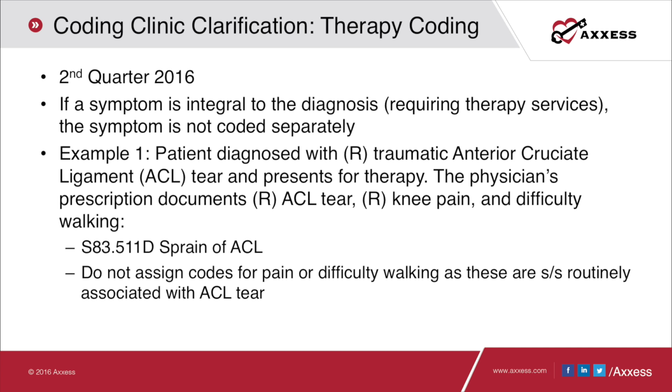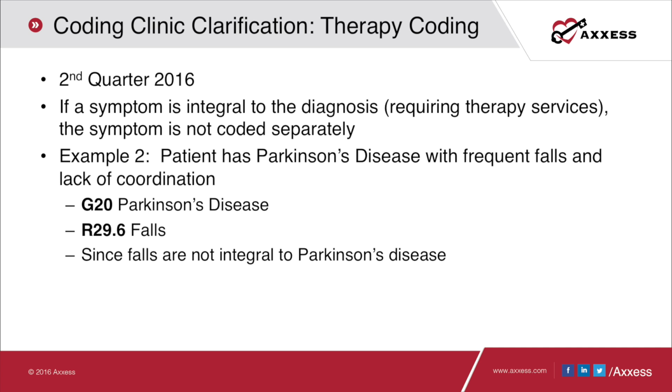as these are signs and symptoms that are routinely associated with an ACL tear. The second example that they gave us is as follows: the patient has Parkinson's disease with frequent falls and lack of coordination. In this case, you code G20 for Parkinson's disease as well as R29.6 for the falls, because falls are not integral to Parkinson's disease. According to the coding clinic, that's how we're coding that.